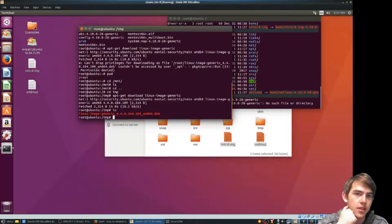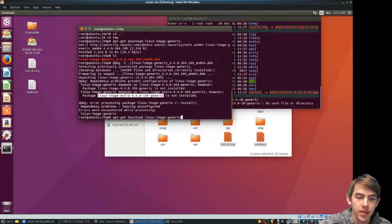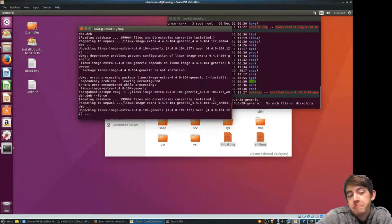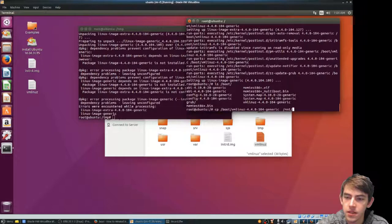Okay, so I downloaded the kernel. Let's try to install it. Okay, another package needs to be downloaded. Go back to the download. Download that too. How many of them are there going to be? --force? Damn it. cp boot, VMware is the mnt boot.